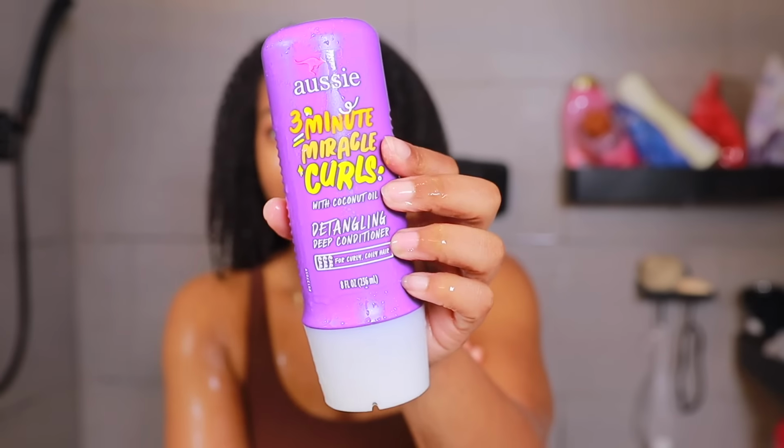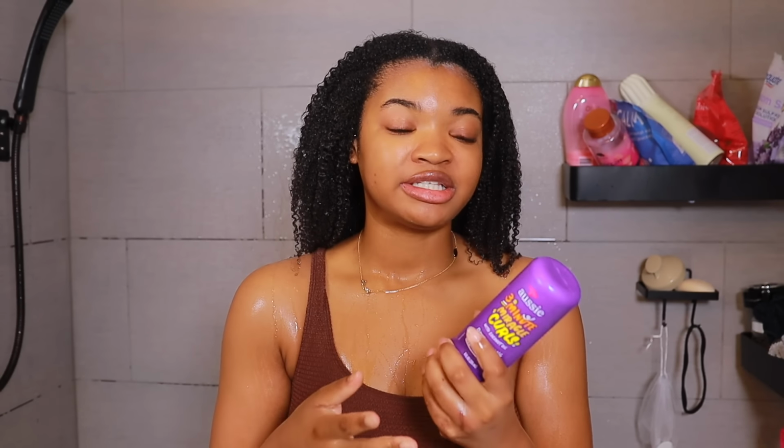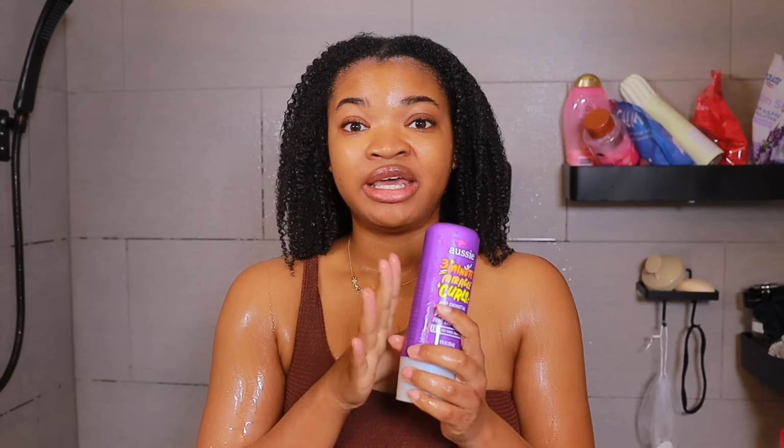Okay, before I show y'all this, don't get mad. I know this product is controversial, but I couldn't help it. I got the Aussie Moist 3-Minute Miracle, which is only $4.99. This used to be a huge staple for me before I got on social media and started trying other products. This gives you so much slip, and your hair feels so soft when you rinse it out. And I honestly haven't found anything cheaper that will do the same thing.